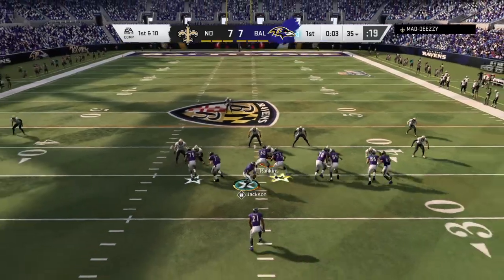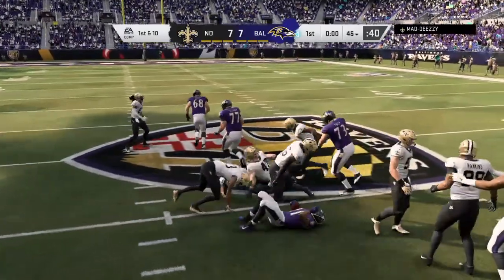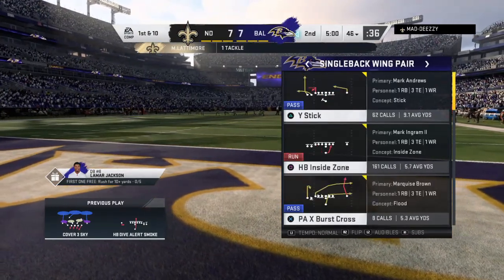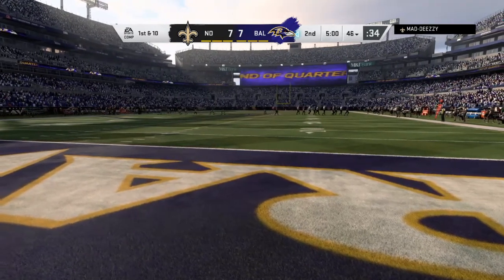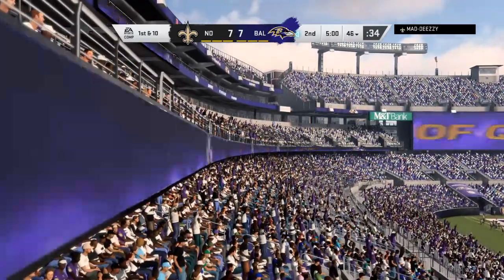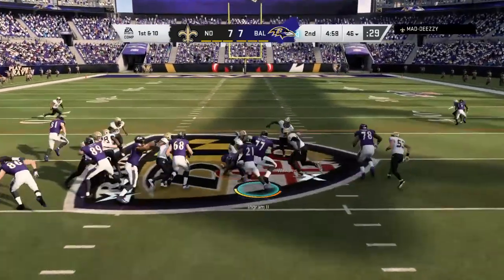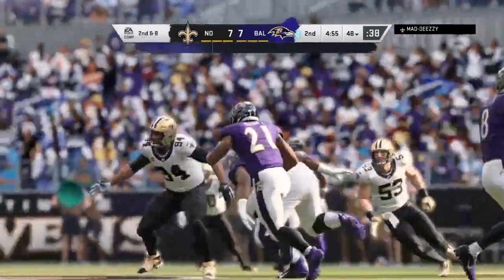Ball up to the 35 now as they come up on first and 10. And he'll be taken down as that will take us to the end of the first quarter of play. These two teams all tied after one. Back-to-back good plays have them on the move on first down. Now it's Engler. He'll be taken down at the 48 for a pickup of 2 yards.